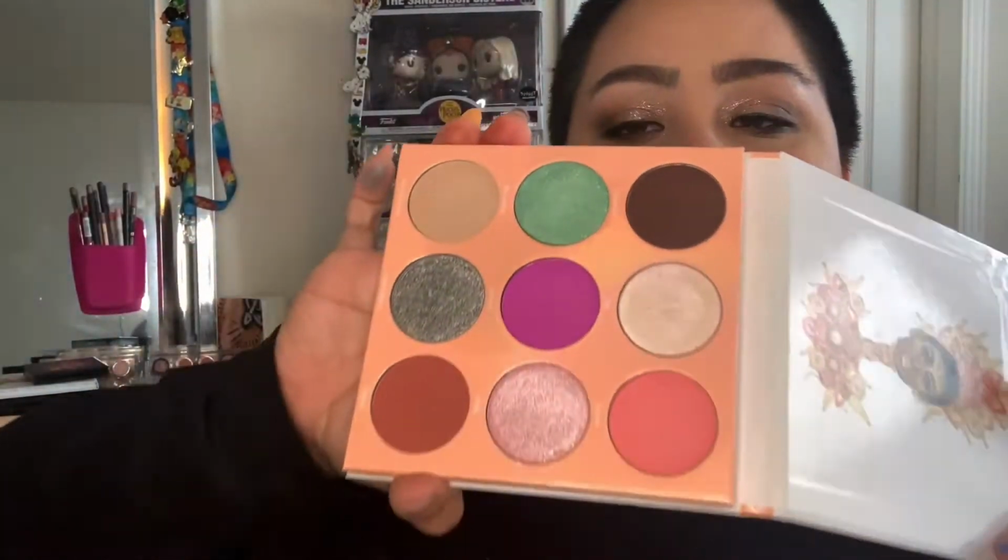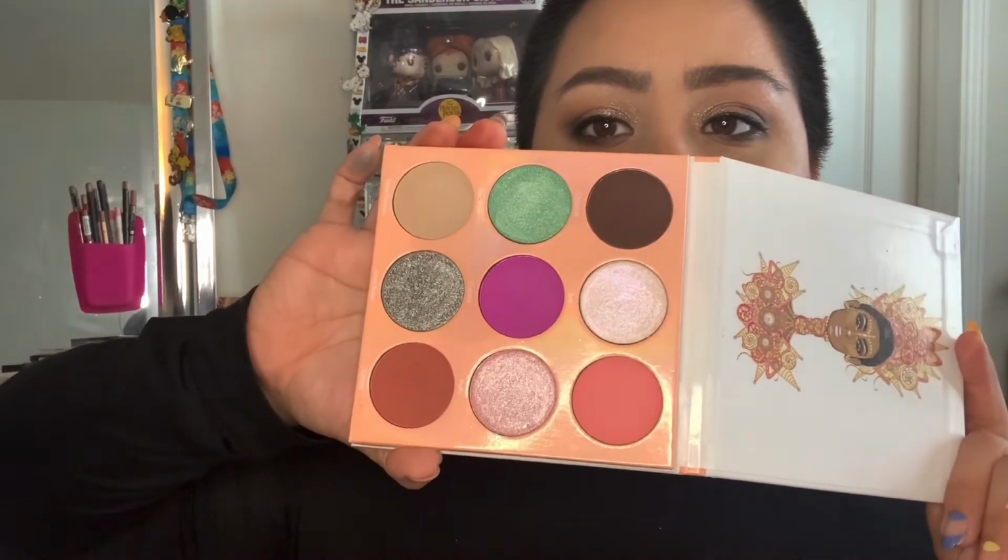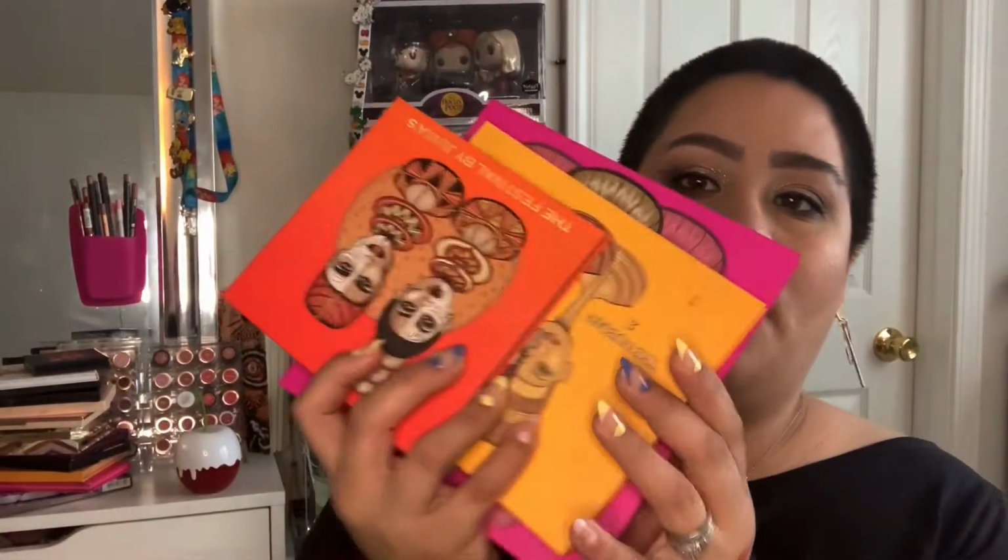And then as well as the Juice by Juvia's. This is a favorite palette of mine. I just like the tones in here. I find this color story to be really unique. So I'm going to keep these two. And I'm going to get rid of the rest of the Juvia's Place. So these are going to go.